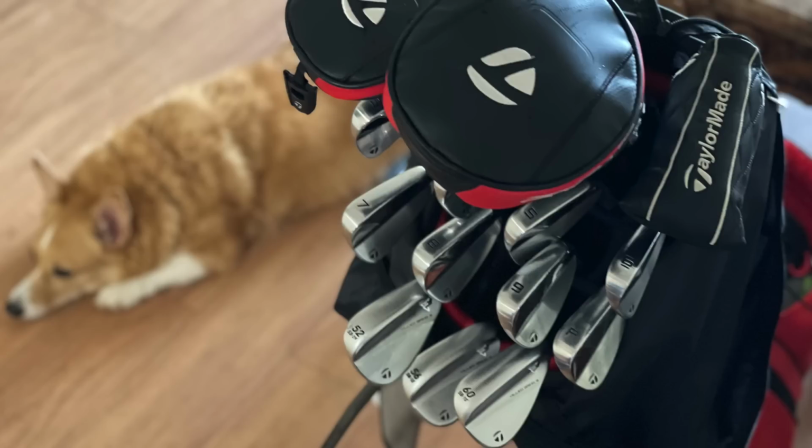First off here, we're going to start with John Hanai. Now, John's bag, boy, that is a very good looking bag. All TaylorMade fanboy here. He's got the wedges, he's got the irons, he even has the drivers, woods, and putters. Everything's TaylorMade. Is that bag TaylorMade? Yeah, the bag looks like it's TaylorMade too. All right, so here's what John's working with.